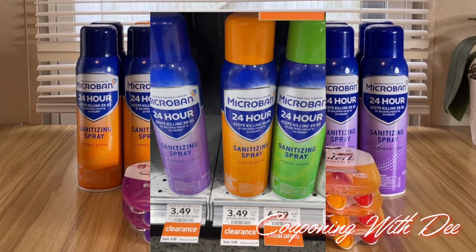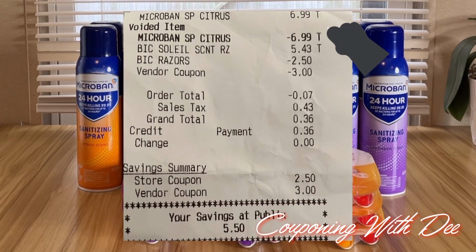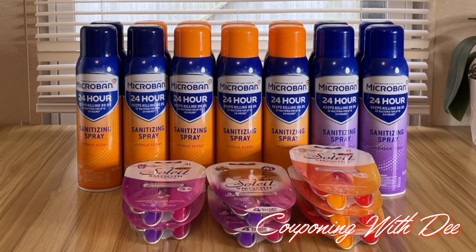Now, not all scents are on clearance at the same time at the stores. So they'll either have the citrus by itself or the citrus and the lavender or the lavender and the fresh scent. So you just gotta be sure that you're looking at the tag and make sure you read it to pick up the correct ones that are ringing up for $3.49, because yes, some of them are still, even though it says clearance $6.99, that's the regular price. That is no clearance deal.